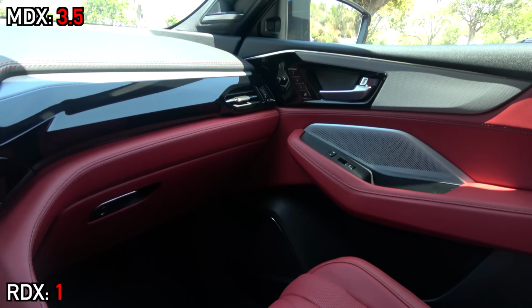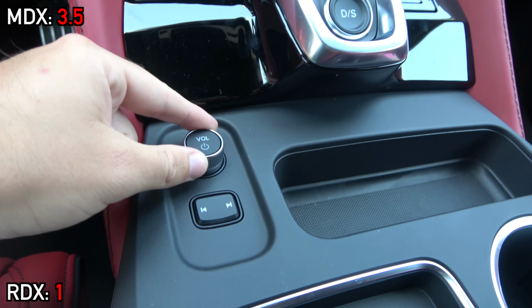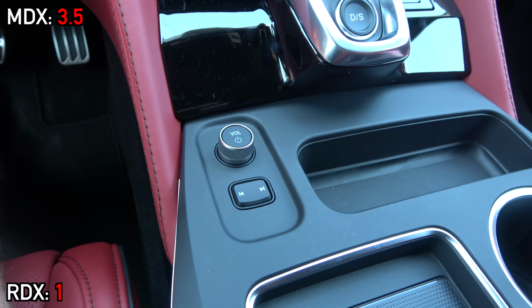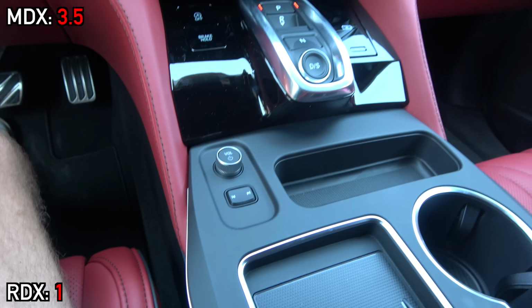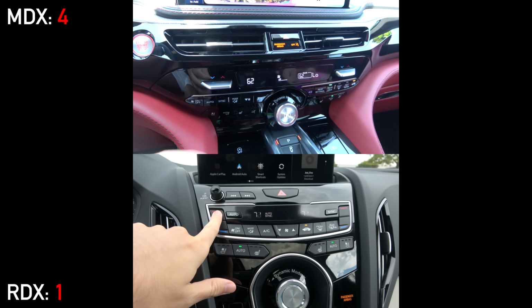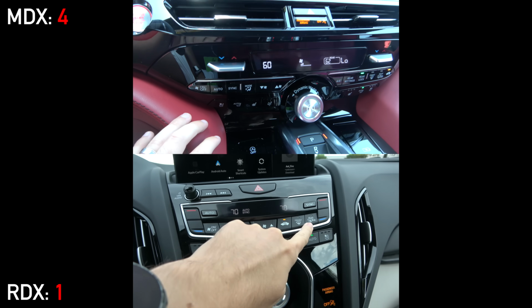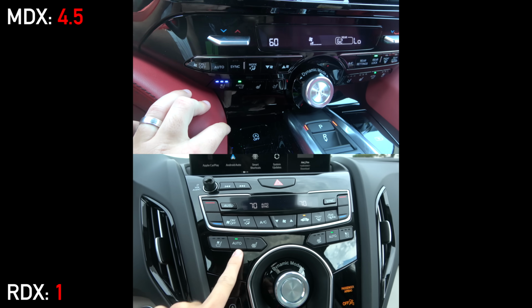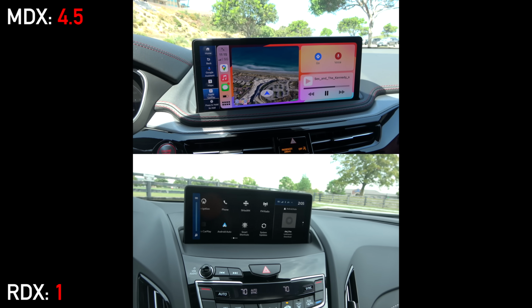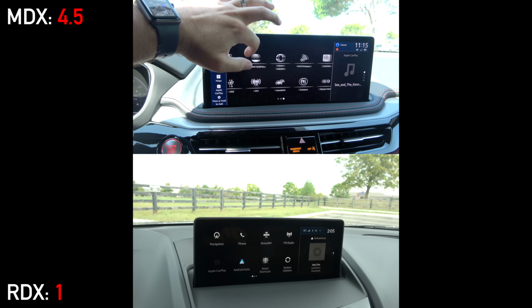The MDX has a new Bang & Olufsen system this year, and in practice, both of them have spectacular sound quality that will seriously impress. We'd give the slight edge to the MDX's system, although it's not a huge difference. The climate systems are 3-zone and dual-zone automatic in the MDX and RDX respectively, and both have buttons to easily adjust the temperature. And that now takes us up to these two infotainment systems, which are quite different.